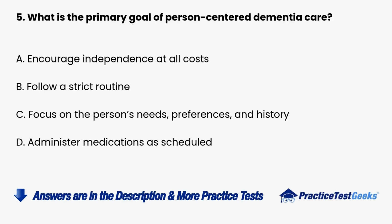5. What is the primary goal of person-centered dementia care? A. Encourage independence at all costs. B. Follow a strict routine. C. Focus on the person's needs, preferences, and history. D. Administer medications as scheduled.